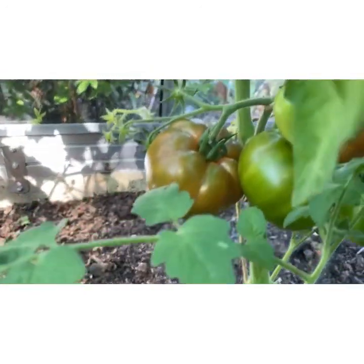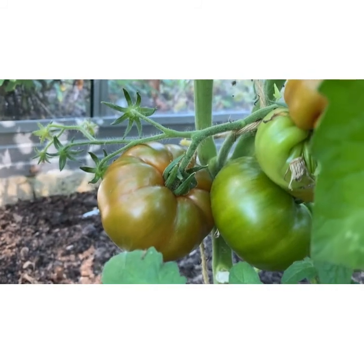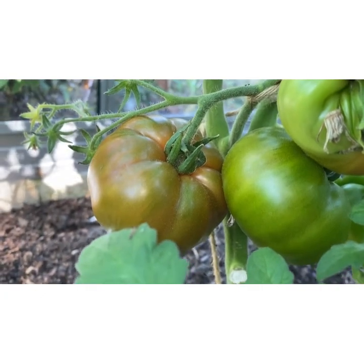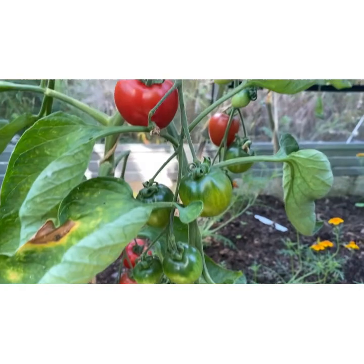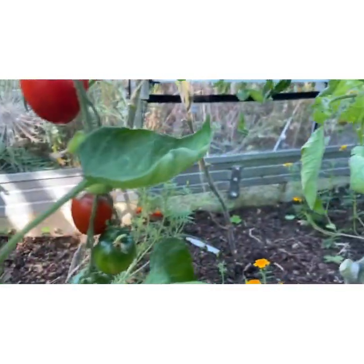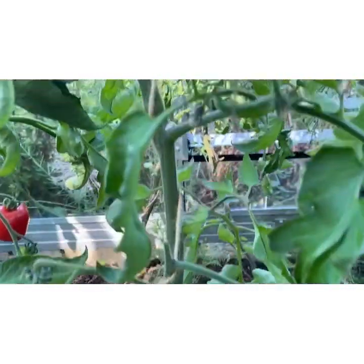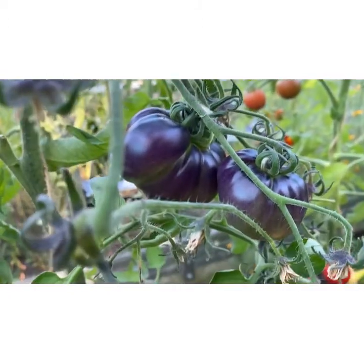This is Marmande. Lovely beef tomato. Some of those just going off now. Colour sort of turning blush. Love that when they get that green blush, almost muddy colour. Just some more tomato fruits. This one's Bloody Butcher. And then, oh, this one's great. This one is called Amethyst Jewel. The colour of that. Absolutely gorgeous.